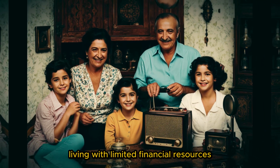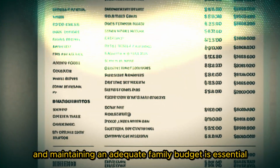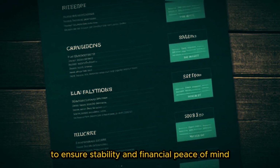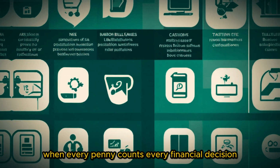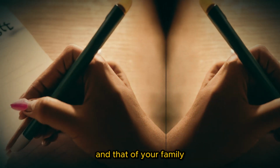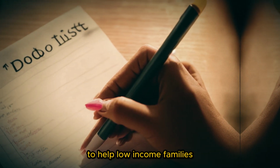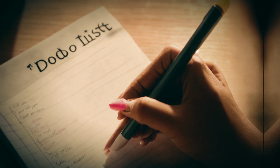Tips on budgeting and saving for low-income families. Living with limited financial resources can be challenging, but establishing and maintaining an adequate family budget is essential to ensure stability and financial peace of mind. When every penny counts, every financial decision has a significant impact on your well-being and that of your family. Here are some practical tips to help low-income families manage their resources effectively and find ways to save.